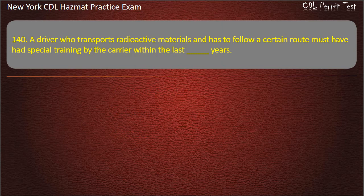Question 140. A driver who transports radioactive materials and has to follow a certain route must have had special training by the carrier within the last how many years? 4, 3, 2. Answer: 2.